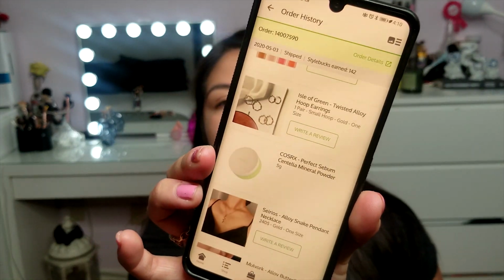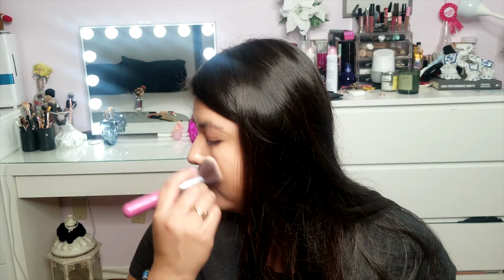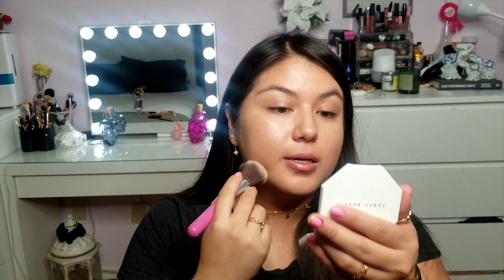I'm gonna tell you guys the prices of everything as I go, because I didn't mention any of that. I also got a setting powder, it's right here, this one, but they messaged me and said that they didn't have it in stock, so they actually refunded me for that one. But yeah, I was pretty upset because I definitely wanted to get a setting powder. I'm looking at the foundation right now and it looks like it's out of stock, which sucks, and I cannot see the price of it. I'll find them online and I'll pop it somewhere here. But yeah, it wasn't too expensive.